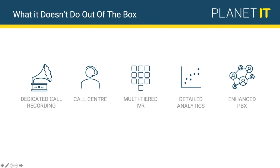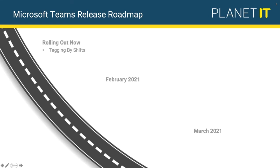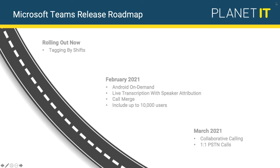And we're a RingCentral partner as well, of which both of those organisations and those partnerships allow us to work with those. Now, James is just going to go through the Microsoft Teams release roadmap to show you what's ahead on Microsoft Teams.